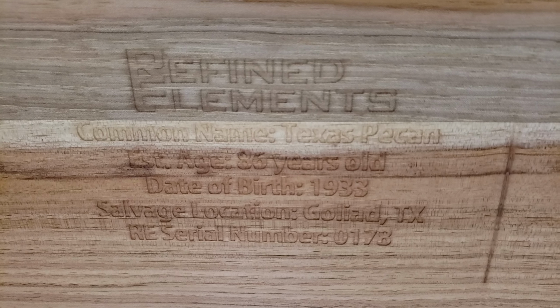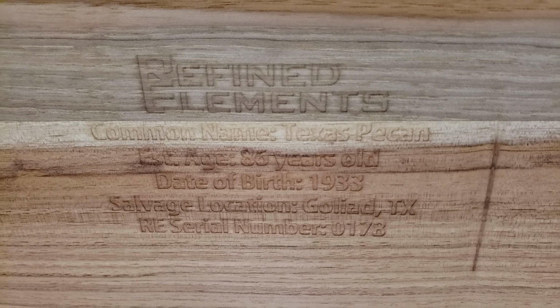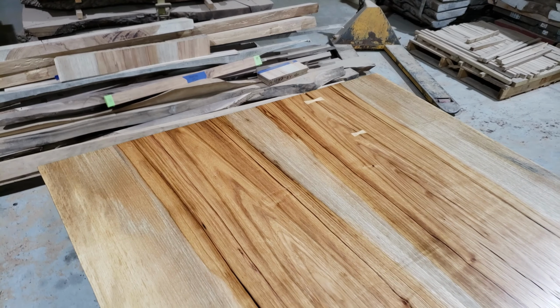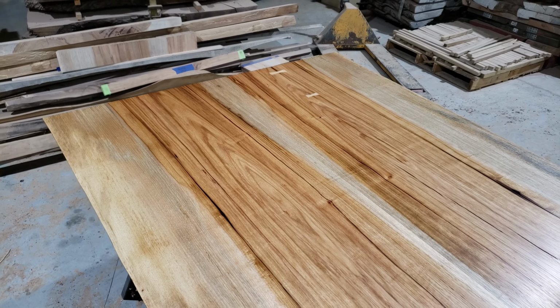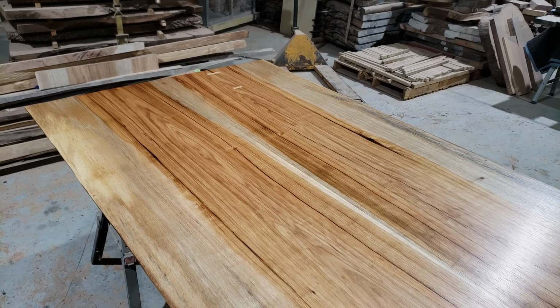Of course, we personally salvage the trees, date each tree by counting the rings, and we document everything to be able to prove that fact. And this is the end result of giving some of these beautiful hardwood trees in Texas a second life.